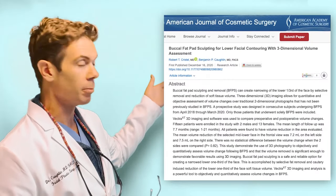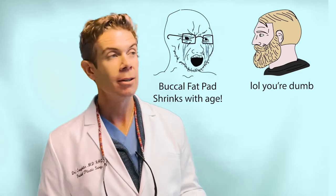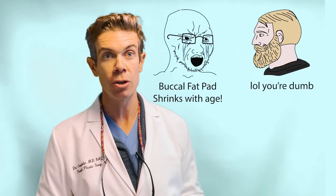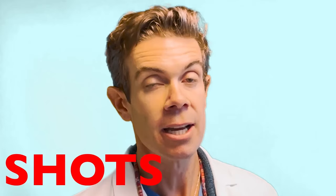Another article showing, boom, this fat pad does not shrink with age. People who say that are wrong. I'll repeat that. People who say that are wrong. So you're either ignorant or stupid if you say that. I don't know what else to tell you guys. It's just the reality of it. Research it, look at it.